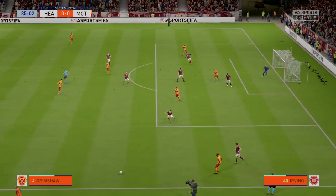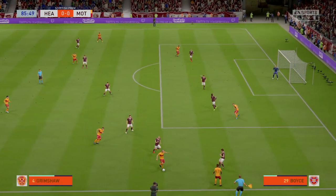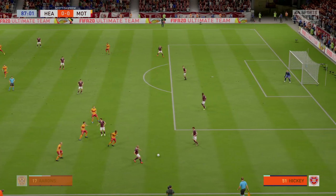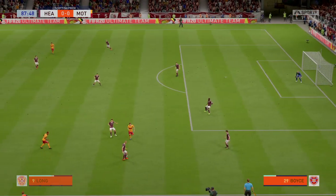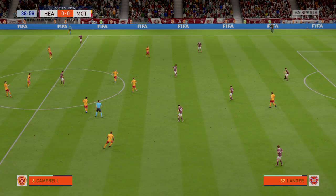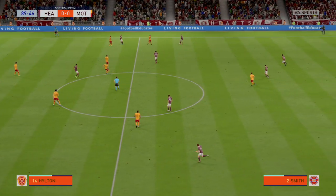Here's a chance to just stretch the opposition with a bit of width. Now the possibility for a cross. Good try for that back heel. Boyce. Hickey. 88 minutes played here. Washington. Smith.